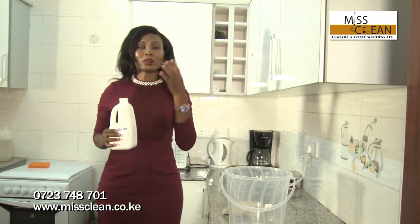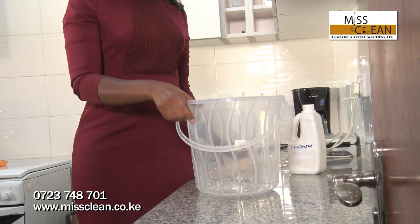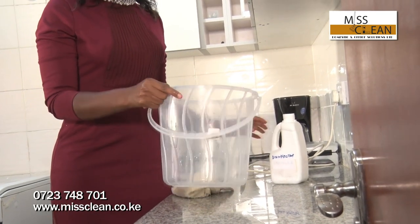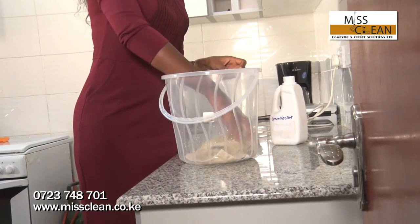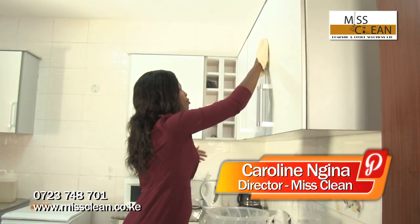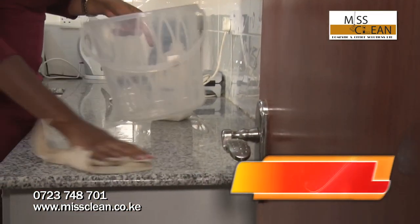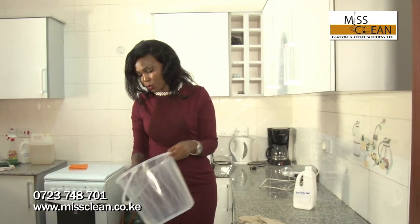This applies to all the surfaces, whether floor, appliances, walls, or ceiling. We do not dilute it. It's used just the way it is, with a clean towel. Soak it, and wipe all the parts that have been cleaned in the kitchen, from the top to the bottom. For the floor, we use the mop to do the disinfecting.